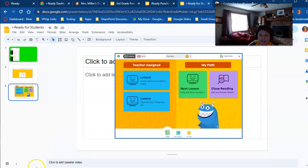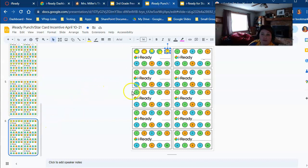I really hope this has helped to answer some questions about what to do with the star card. Learning coaches, nothing at all. I'll keep track of the stars. I'll send a snip or a picture of your student's card every 2 weeks. So I just sent that out yesterday. I'll send another picture of your iReady cards in another 2 weeks.